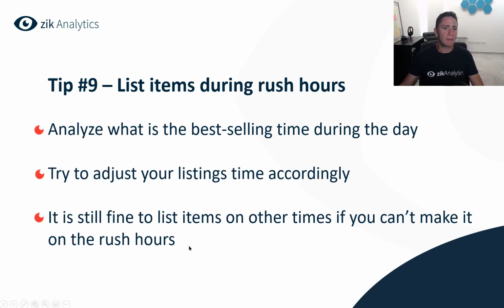Let's move to tip number 9, list items during rush hours. So analyze what is the best selling time during the day. You connect your store to the store analytics in Zik, and the store analytics show you the rush hours. The rush hours basically are when there is more traffic in eBay. If you list your products during the rush hour or maybe 1 hour before the rush hour starts, your product will get more visibility in the first couple of hours.